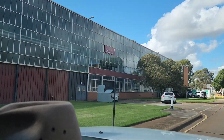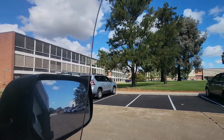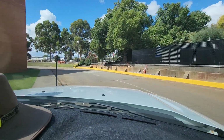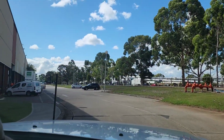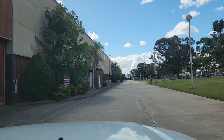This place is massive. Like, in its heyday, it would have been so awesome to see. I wish I had have done a tour back in the day. But there is just so much building space. But it's good to see it is filling up with tenants, I suppose they say. This is warehouse after warehouse.